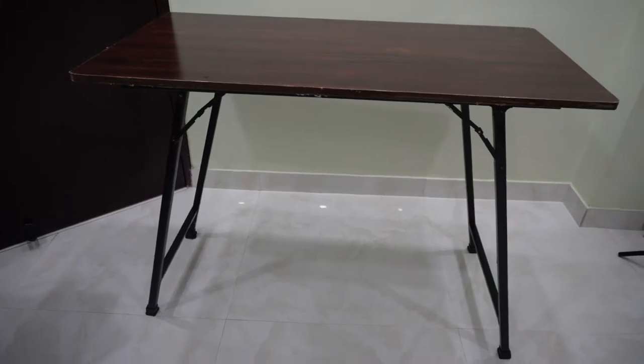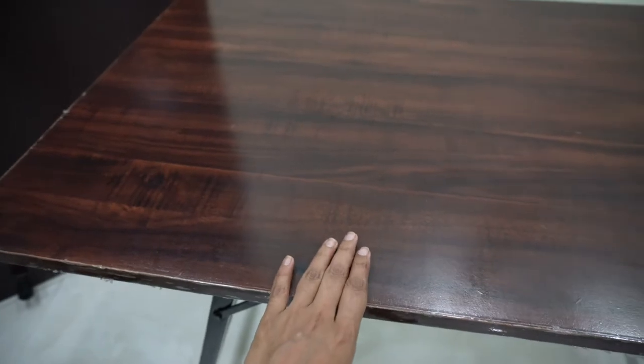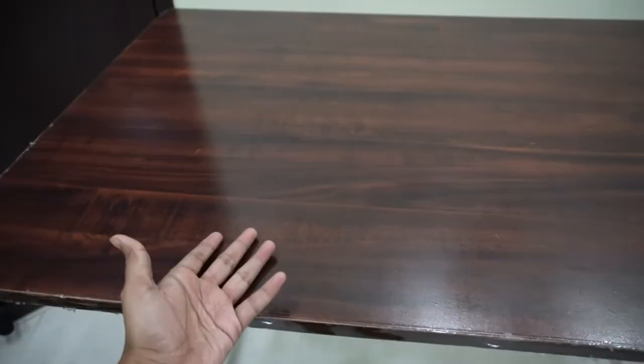So this is my new filming table. It's a custom made piece and this is how it looks like. I do not like this shade of brown. I wanted the lighter brown color, but I don't know why they went for this dark brown color.